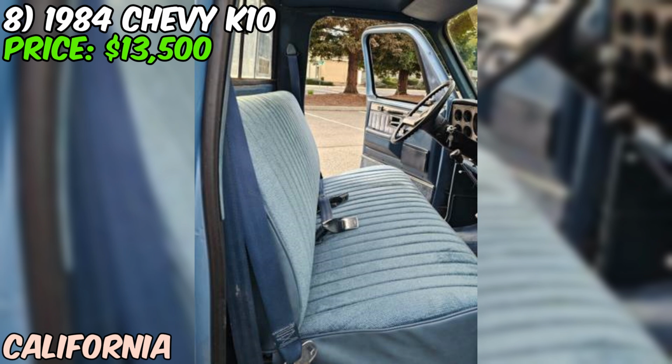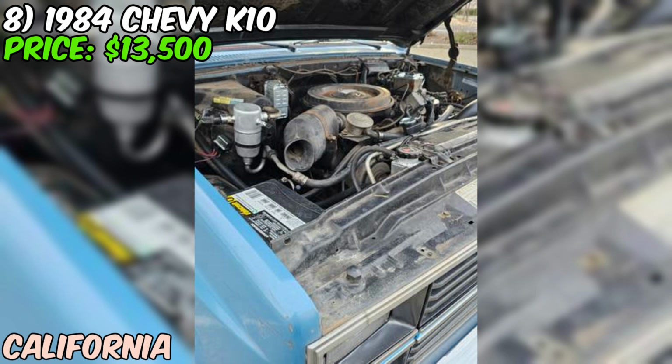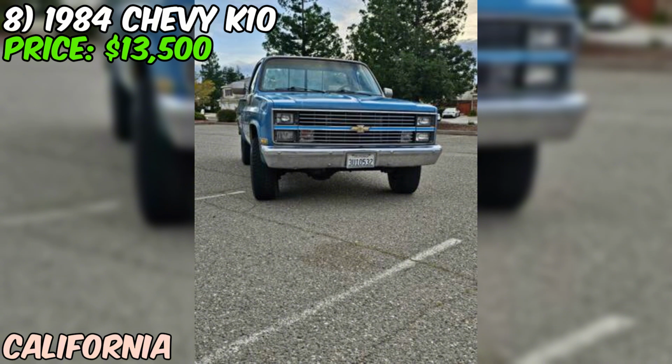What's really catching my eye is the claim of no rust, with solid floors and rockers. That's huge for these old trucks. The odometer shows 122K miles, and the seller's honest about it having rolled over, so we're looking at 222K plus miles realistically. Now, while it's currently rocking that 6.2L diesel, the seller's pointing out it's perfect for an LS swap while maintaining that sweet, smog-exempt status in California. That's actually a pretty smart selling point.